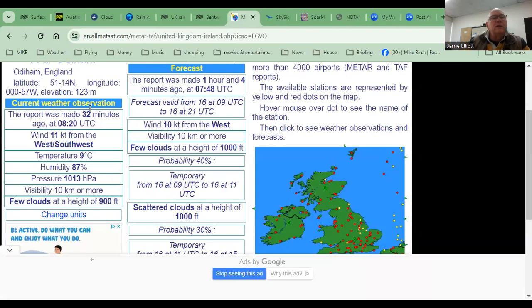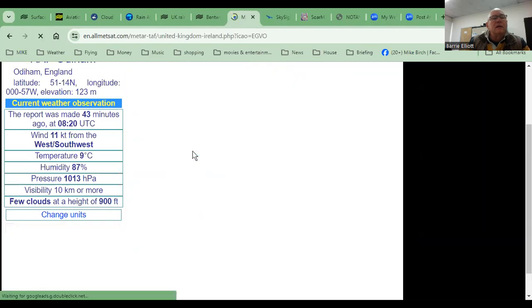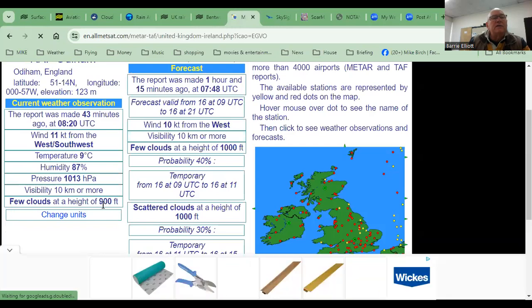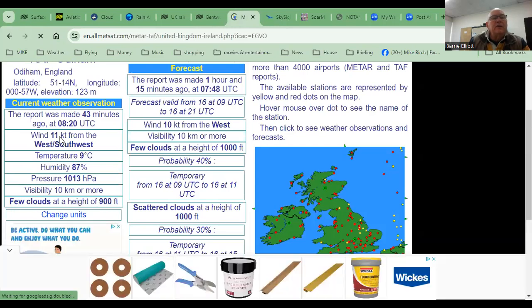Look at the METAR for Odiham. This was 32. Let's just refresh that. Okay, it's the same one. Wind 11 knots at the moment. Few clouds at 900 feet. Remember, Odiham is a couple hundred feet lower than us. And the TAF, which is just over an hour old: few clouds at 1,000 feet, and I think that's about 3/8 few. And then from 9 to 11, scattered clouds at 1,000.